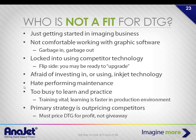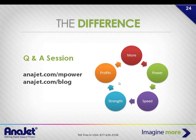Then the last thing I'd say, if your primary strategy to grow your business is just to outprice your competitors, you're not going to make enough money on this. If you're just buying this to give away shirts or to try to beat the screen printers every time, I don't think that's been the case for you, Andy. I think you've only competed with them head-to-head a couple times. No, I'll walk away from them. Right. No sense. It's crazy. Yeah. With a one-color shirt, it's not even worth it. Right, right. But if you don't fit any of these conditions, then you should buy an AnaJet right now.